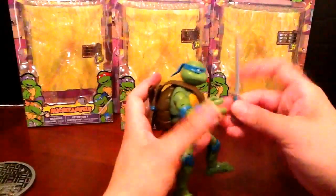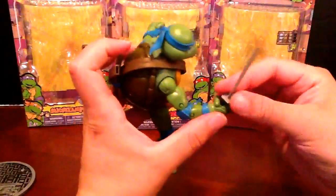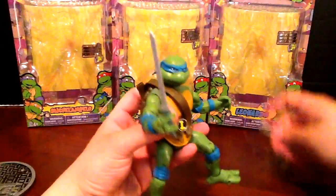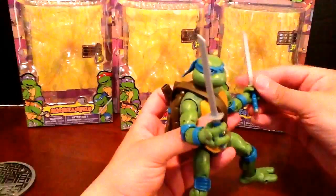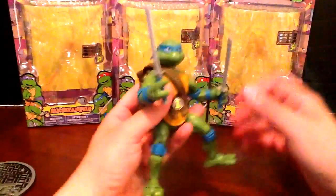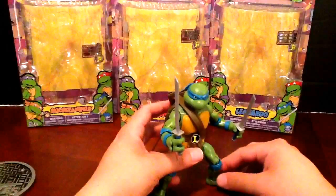The swords, you can put them in his hands. And what I like, you can just open that up and just close down those little digits, those little fingers. And you can put them in there. There you go. So Ninja Turtles, man, this figure, absolutely amazing.